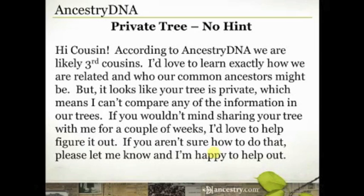So here's the message I use. Hi, cousin. According to AncestryDNA, we're likely third cousins. I'd love to learn exactly how we're related and who our common ancestors might be. That might sound familiar. I start almost all of my messages the same way. Then I go on to say, but it looks like your tree is private, which means I can't compare any of the information in our trees.